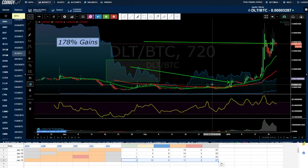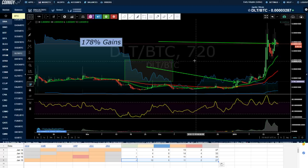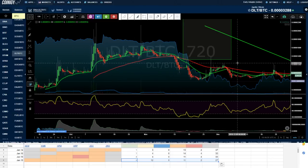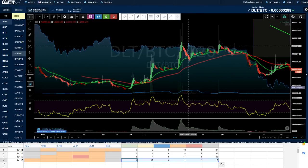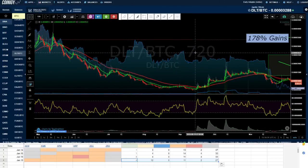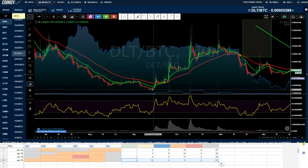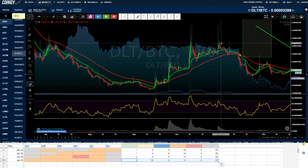All right, so here's our entry on DLT. And where it is right now, we're up 178% gains. So here's the initial call on the trade. This is what we were looking at when we first put on the alert. All of this had happened. We'd seen this through October. We saw these big candles to the upside.